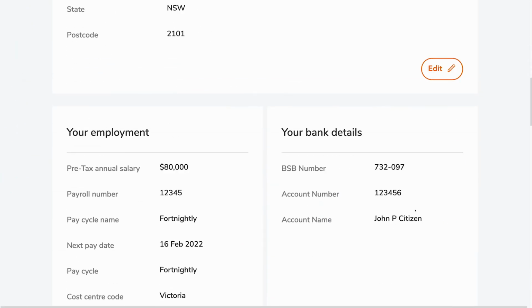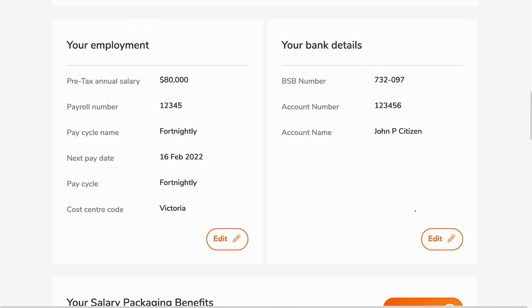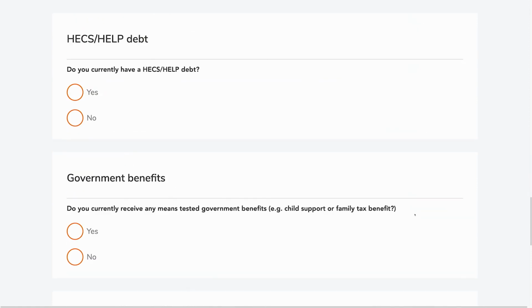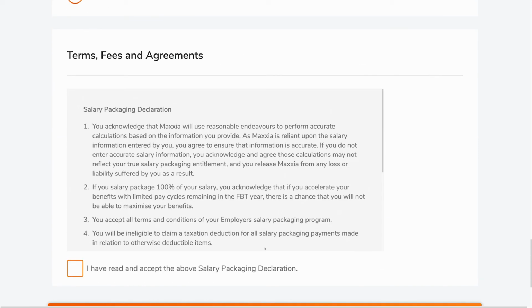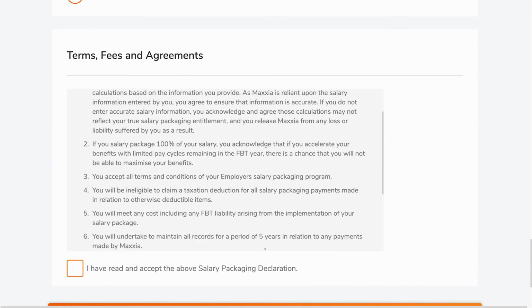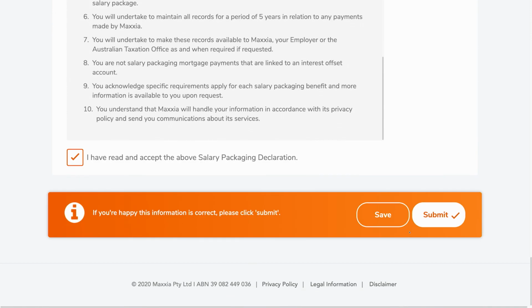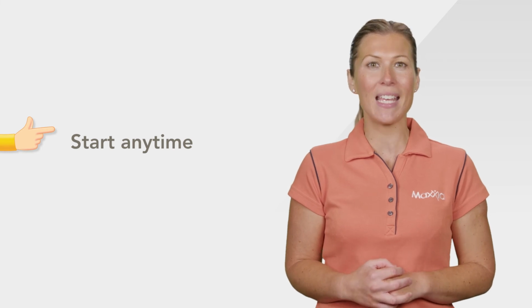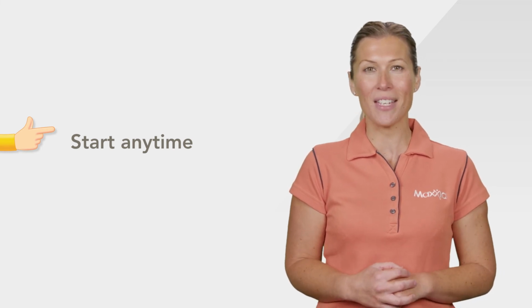Finally, here's a summary of everything you've told us. Read through this page carefully, and if you need to make any changes, simply use the Edit button within each step. Before you finish up, you'll be asked whether you have a HECS or HELP debt or receive any means-tested government benefits. If you're happy everything is correct, accept the terms and conditions by ticking the checkbox and hitting Submit. And that's it. Signing up online is the quickest and easiest way to start salary packaging, and you can start at any time during the FBT year and still maximise your potential savings.